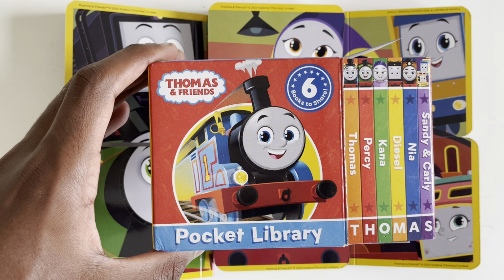Thomas and Kanna had won the soda cup. Their teamwork had paid off. "Working together put us on the right track," said Kanna. "In the end, it doesn't matter if we go fast, as long as we go together."